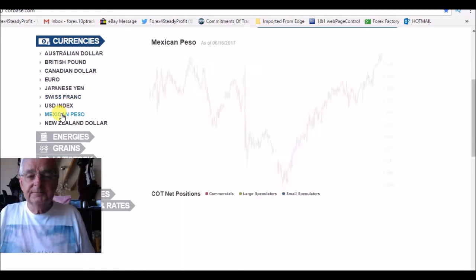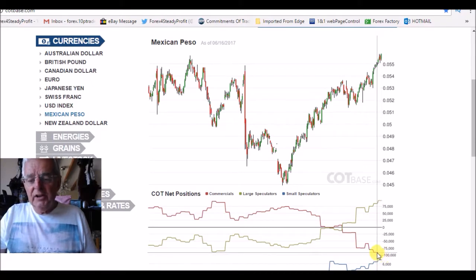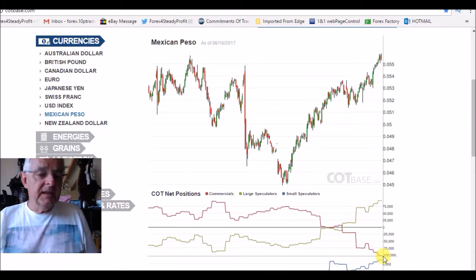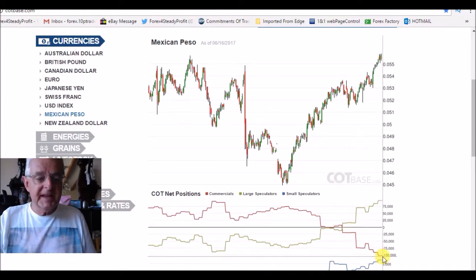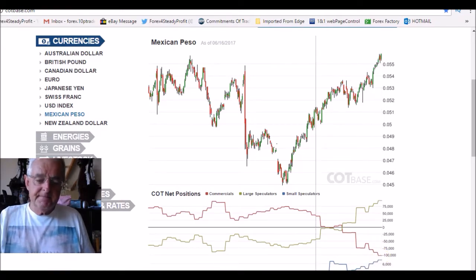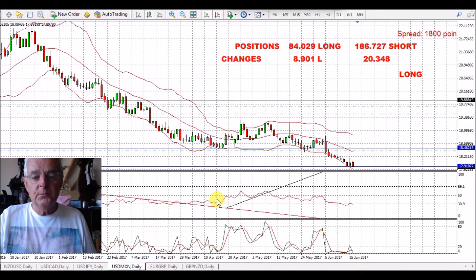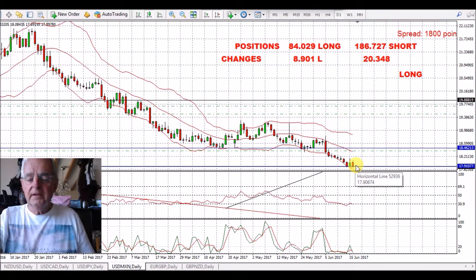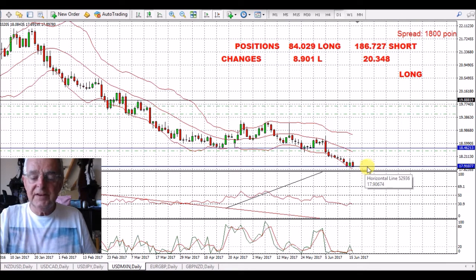Mexican peso. We have added a lot of bearish positions with the elections last week. I actually came out of this trade not a happy bunny. I'm looking to get back in. So we are down now on, this is quite strong resistance here. This is 1791, that I view as fairly heavy resistance, support in fact.